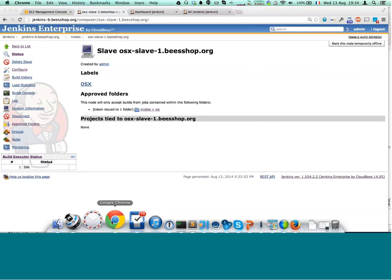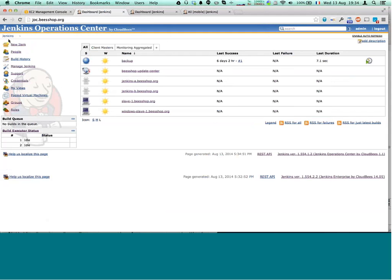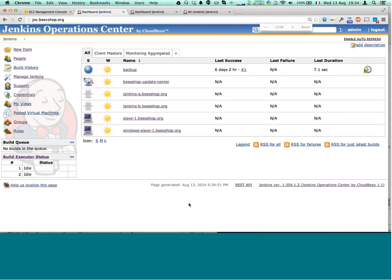This is for me the opportunity to introduce Jenkins Operations Center by CloudBees. As you can see on this screen, this is a very standard Jenkins user interface. Jenkins, as you probably know, is a platform, an architecture with plugins that bring features to the platform. For Jenkins Operations Center, the CloudBees engineering team reused the Jenkins platform and added some plugins so that it is very standard for you. There is no learning curve. It's the same user interface.